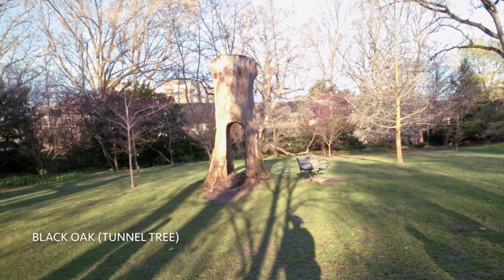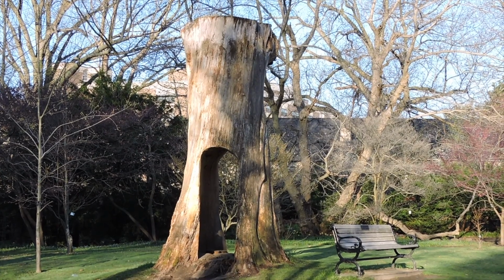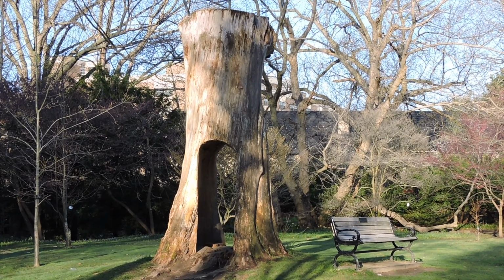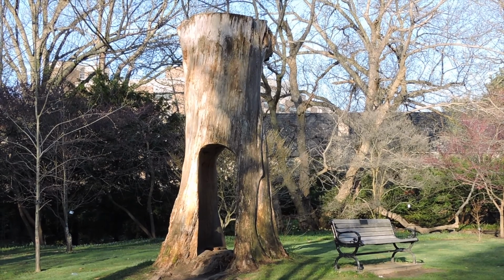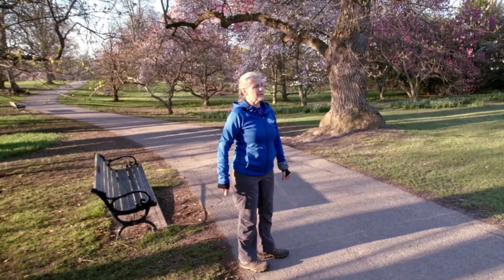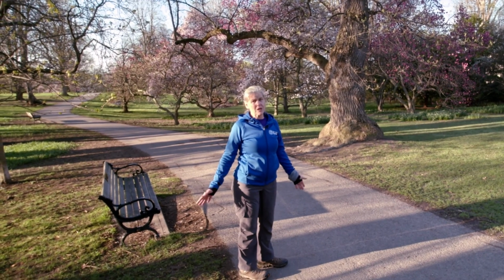This tunnel that was created was one of the oldest trees in the park. It actually pre-existed the park. It was a black oak. When it fell in a Labor Day windstorm, instead of cutting it down, we created this tunnel, and then we planted a new black oak next to it. And because Highland Park is such an old park, we don't have an opportunity for a lot of new plantings.